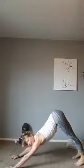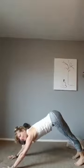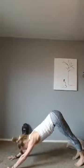One more breath in. And as you exhale, come back to your high plank and either move through your chaturanga or skip it. Go right to down dog or maybe you end up on hands and knees or child's pose. Do what works in your body here and breathe. All right, strengthen up the arms again. We'll switch it to the other side.